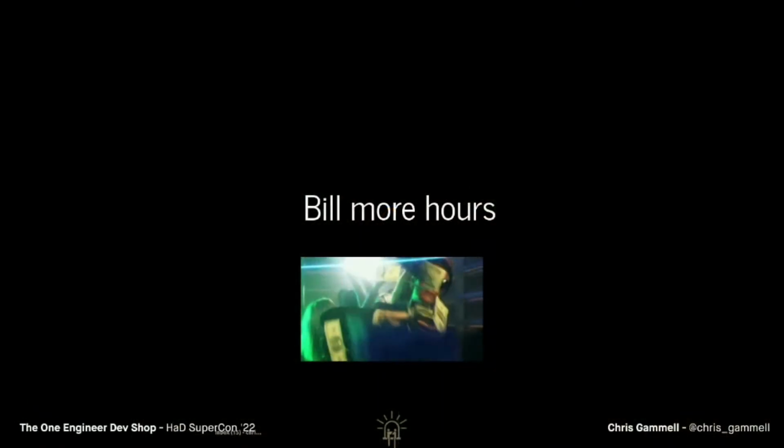So let's talk about why you'd want to do that in the first place. The reason as a one engineer dev shop is the same reason that the big shops want to do that. You want to be able to bill more hours, right? So you might want to do that sort of thing. Not saying we're a super profit motivated community here, but if you went out on your own, you might be interested in making a living like this.